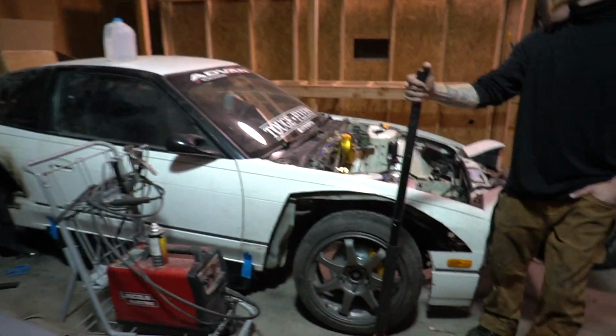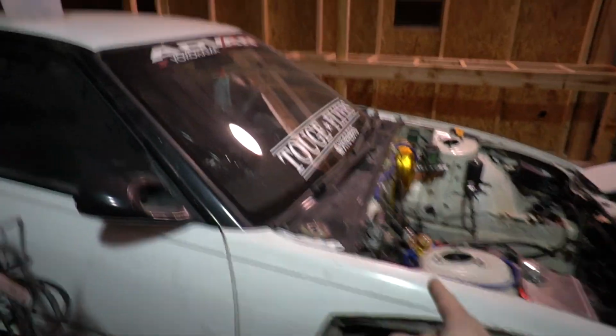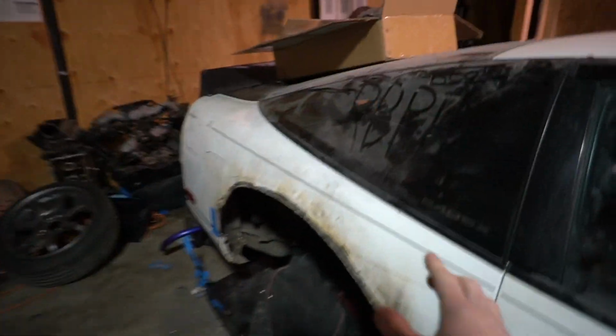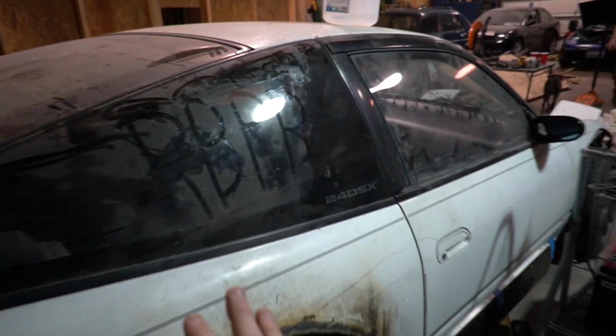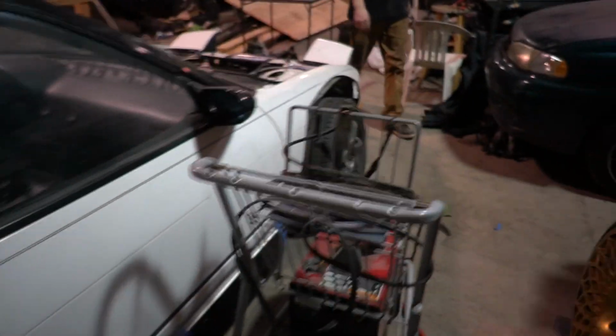Then we've got the Rocket Bunny next to the BN kit. So yeah, Alex is building his 240 in the shop at the same time. So we've got the two wide body cars in one place. This one's going full Rocket Bunny, which the kit, I believe, is in the back hatch, so you can't see it, but they've done their cuts as well.